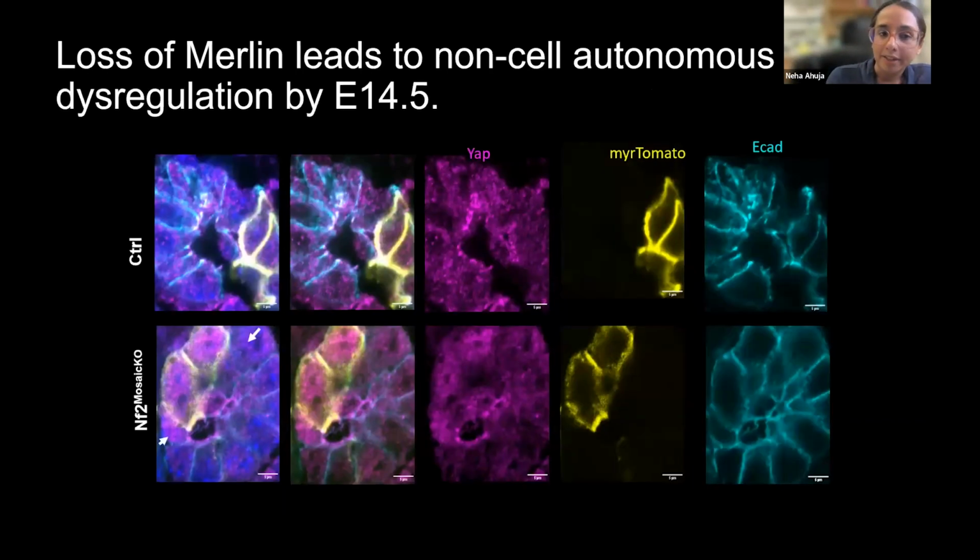This is some preliminary analysis. The deletion cells are shown here in yellow. You can see in the control, there's a pretty homogeneous distribution of YAP throughout the epithelium. But in the mosaic KO, we have higher levels of YAP in the cells where we've deleted myelin, but also the neighboring cells right here, sort of suggesting that myelin is involved in facilitating cellular communication.